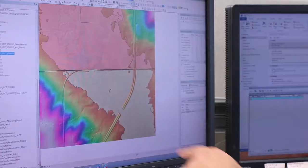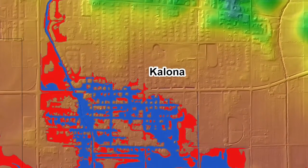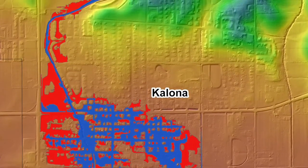So that's just amazing. There's only a handful of other states that have complete LiDAR coverage. So being able to incorporate that into the floodplain mapping was huge. Having this information allows us to create better computer models to represent how water flows through the rivers and floodplains, and then also refine the boundary of the floodplain more accurately.